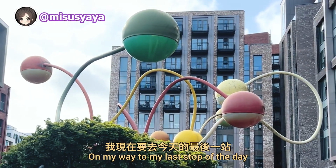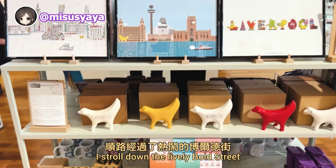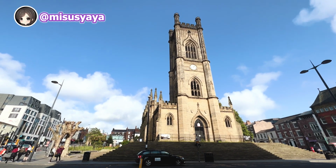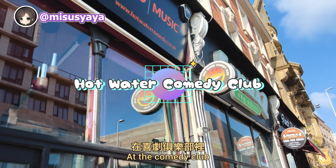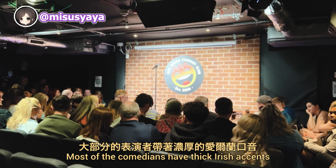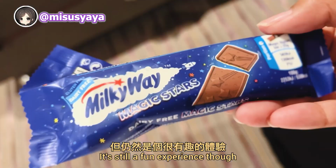On my way to my last stop of the day, a comedy club, I stroll down the lively Bold Street, packed with quirky little shops perfect for picking up souvenirs. At the comedy club, I can only understand about half of the jokes. Most of the comedians have thick Irish accents, which I'm not used to hearing. It's still a fun experience though.